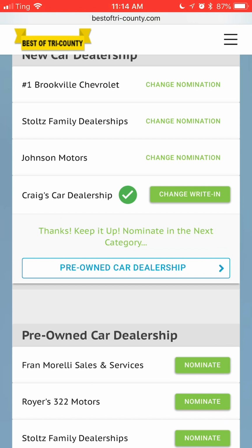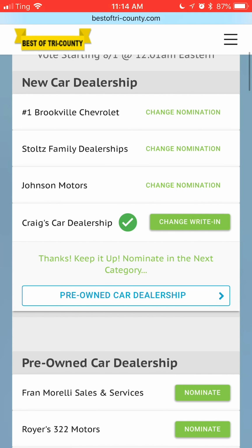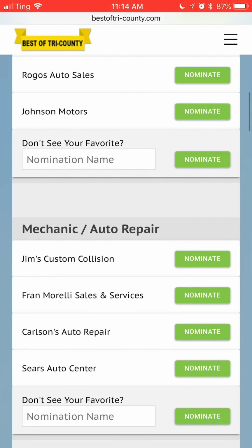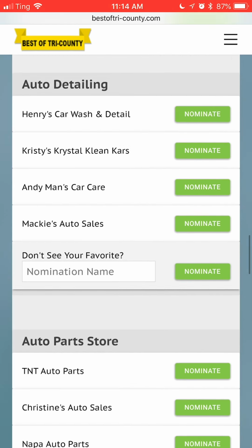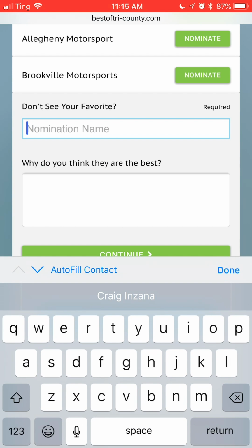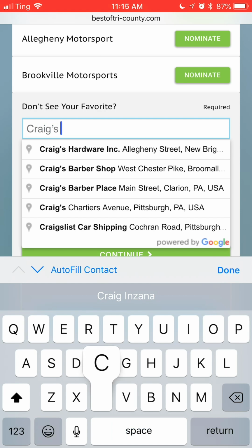Once that's done, it'll come up to say thank you, and you can click on the next category, and you can go the whole way through these. I'm going to scroll the whole way down to the bottom here just to show you what happens when you get to the very last category on a page. I'm going to nominate Craig's Cycles.